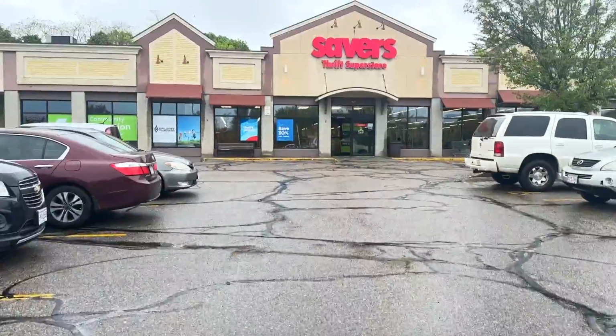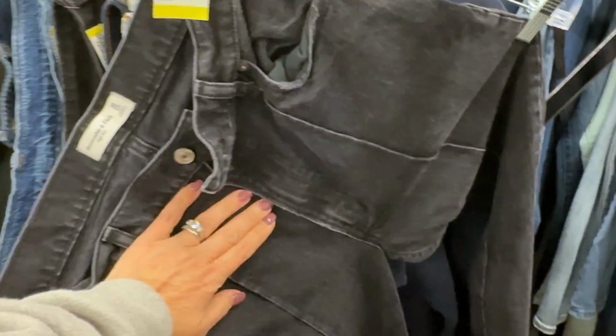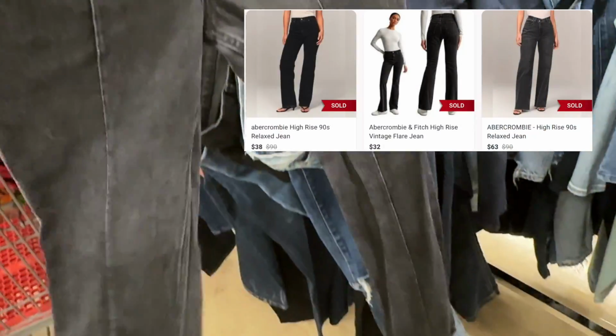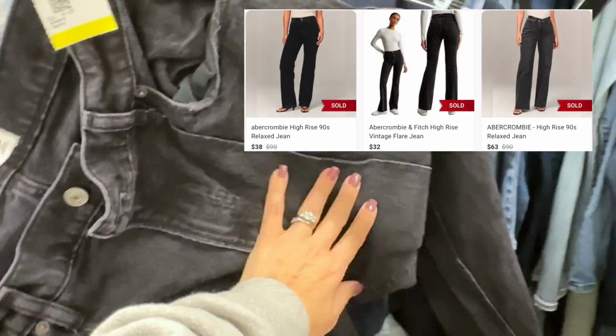All right, let's head to the thrift store. All right, got my bag. We're ready to go. These are really nice. They're a high rise. They are $8.99. I think I have a 20% off coupon. I like the seam in the front.